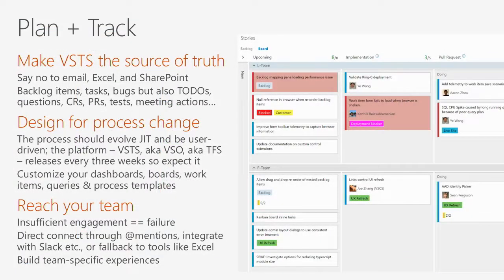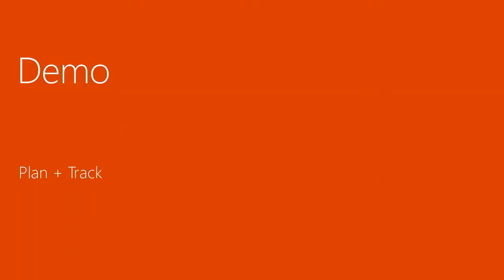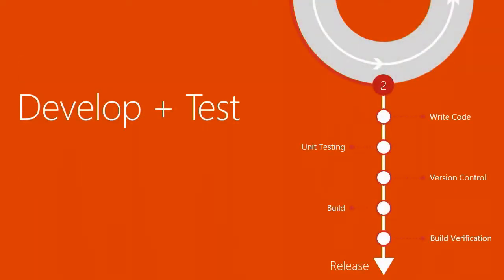This is the bit that I find most interesting as a developer, and I find it so interesting I've had to split it into two parts. So the first part I want to talk about in terms of dev and test is process.